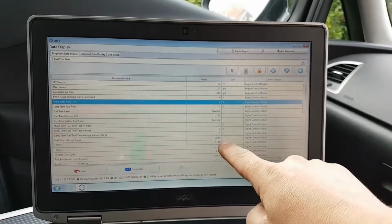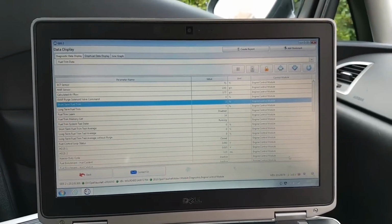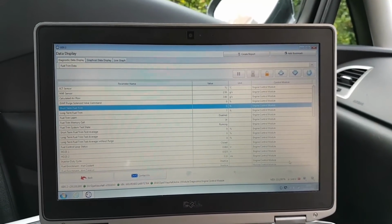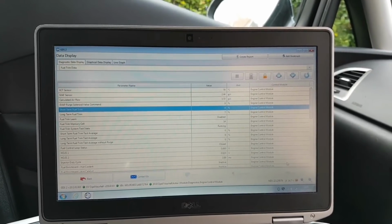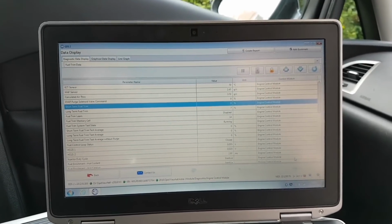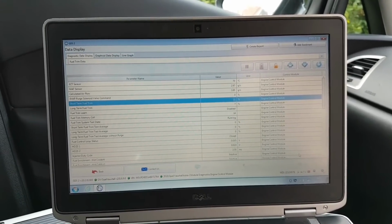At the moment, the fuel control loop is open. It's going to wait to close. Let's see what happens. I'll give it a few minutes and then we'll go through the live data.